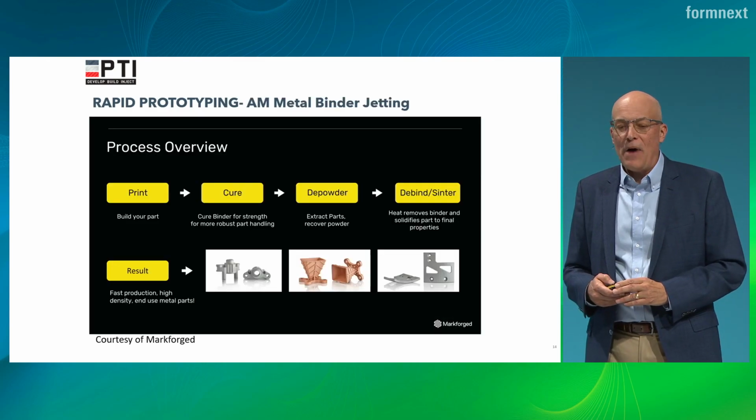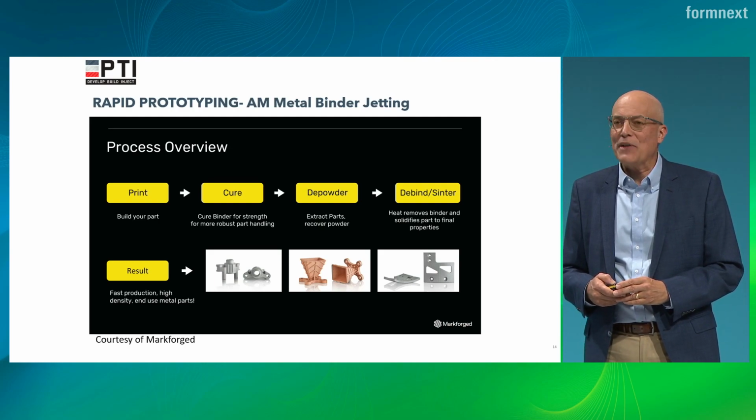This is just an overview of binder jetting. Obviously, most of you know what these processes are.